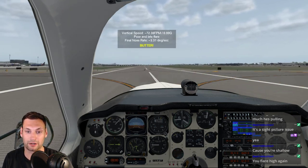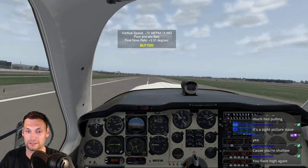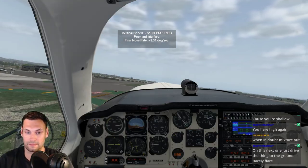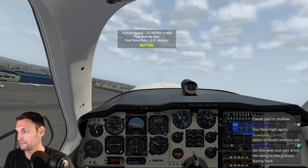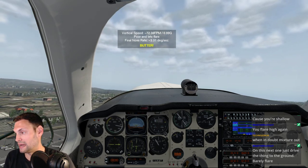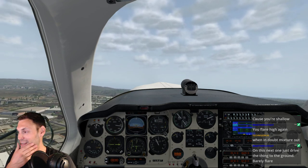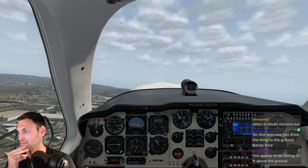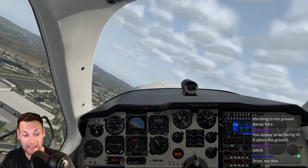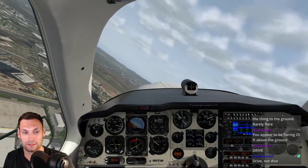That's a cheap butter. It was a float to Juliet butter, which does not count. On the next one, just dive the thing to the ground, like a barely flare. All right. Yeah, and the flare was a little bit high again on that one, too. Like, I don't know how to pull that thing back any smaller.